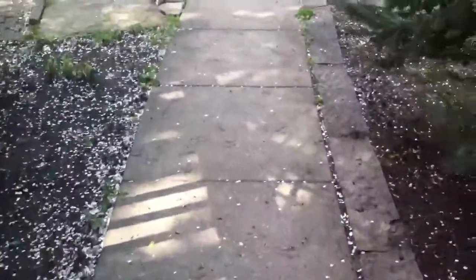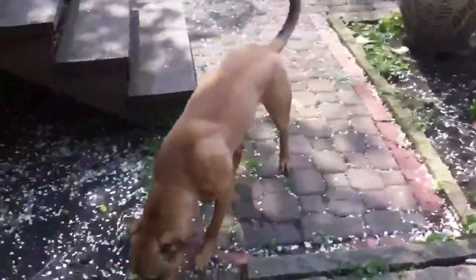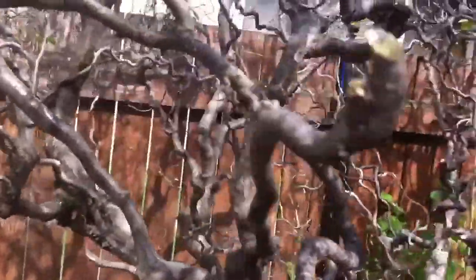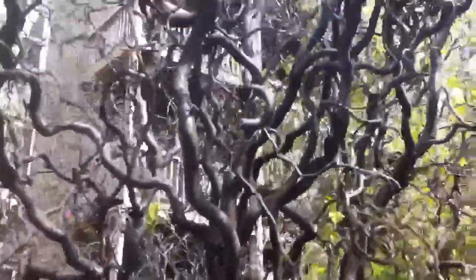We have this big giant white tree. I don't know if you can see it at all, but it is making it look like there's snow all over the ground. Here's our squiggle tree. This is the coolest tree I've ever seen. I don't know what kind it is, but all of the branches are corkscrew. And so we just kind of call it our squiggle tree. And it's got these little bean things that grow.